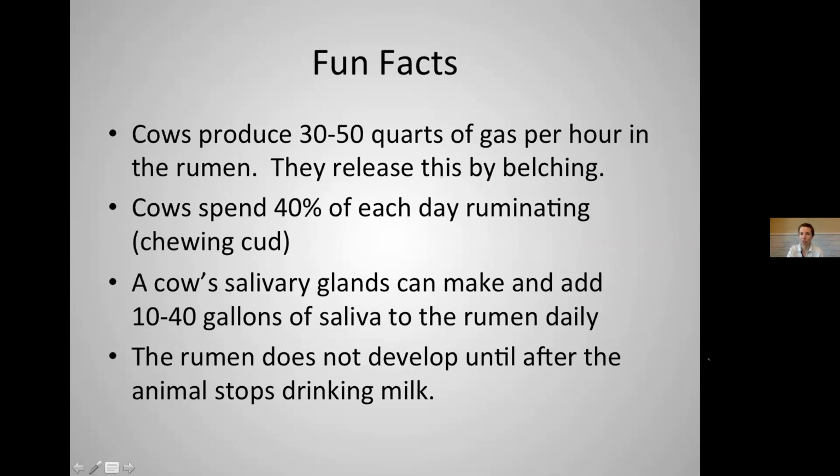Just some cool facts about cows. Cows produce 30 to 50 quarts of gas per hour in the rumen, and they release this by belching. They spend 40% of each day ruminating. That's the same in sheep and goats, so that's something to watch for. A happy sheep, goat, or cow should be laying or standing there, chewing its cud. Also, cows can produce up to 40 gallons of saliva a day to add to their rumen. So a lot of saliva.